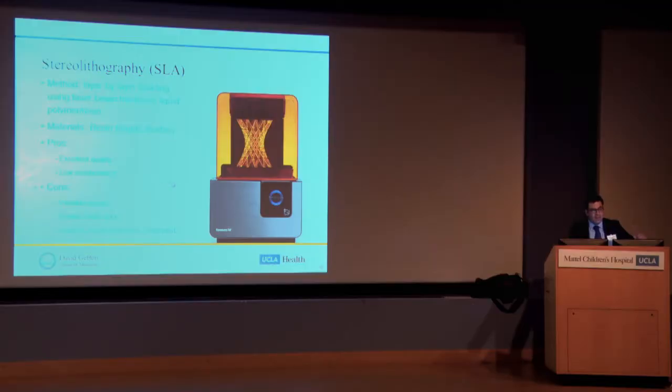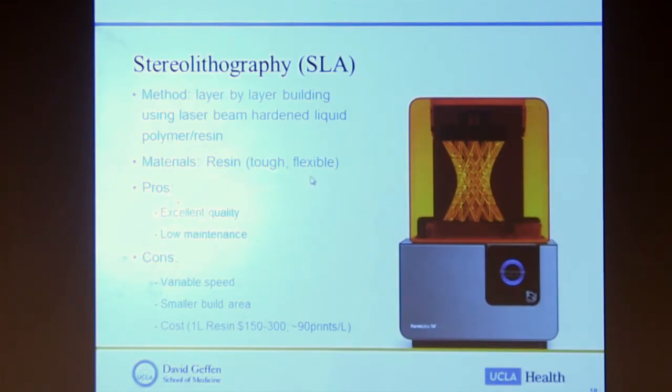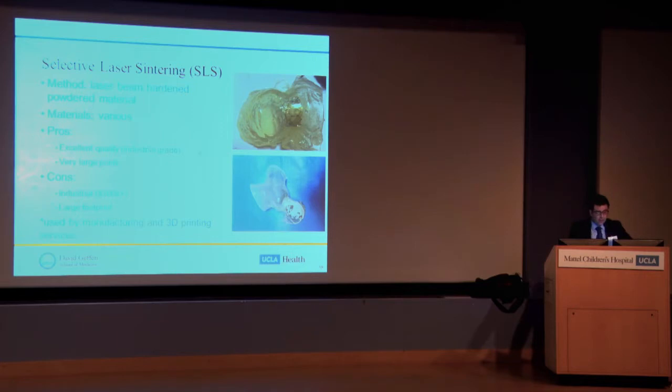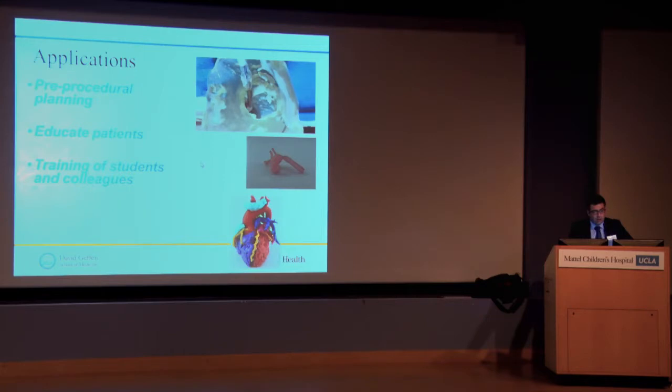How about SLA? The SLA models build layer by layer. It's a resin. It's a tough material. It can be flexible. It's costlier to print. And then the SLS, these are the beautiful models. These are the models that are done on industrial type printers. The printers will cost you over $100,000. And these are models that we've printed through Materialize. And they give you that kind of flexibility to simulate real tissue. And here, there's even calcium in this. Ayman's figured out a way to do it with FDM as well. There is a difference, but frankly, it's not worth the cost.